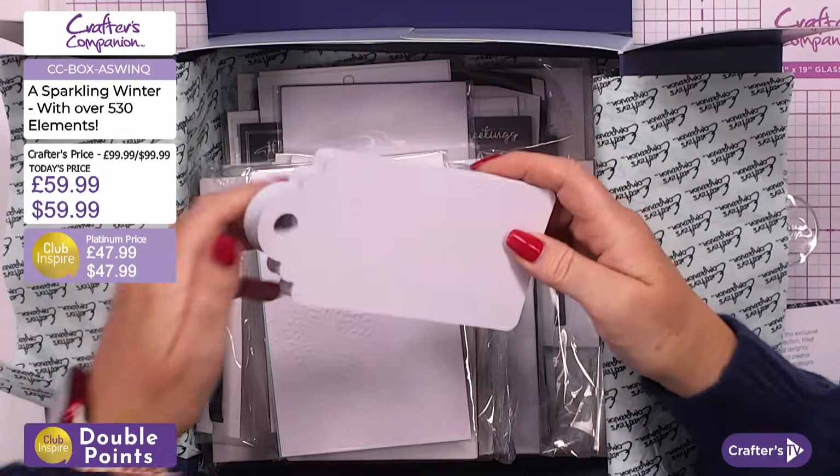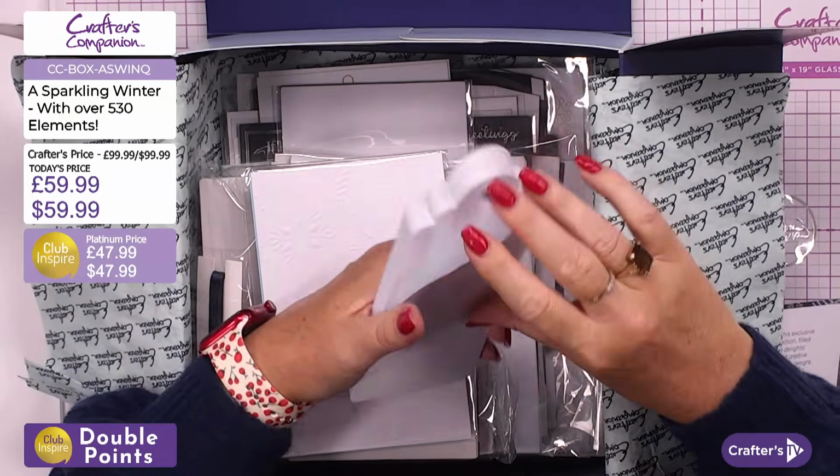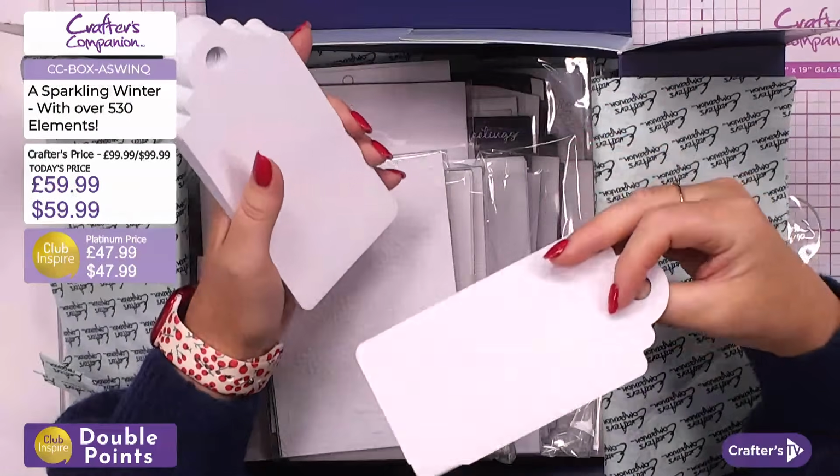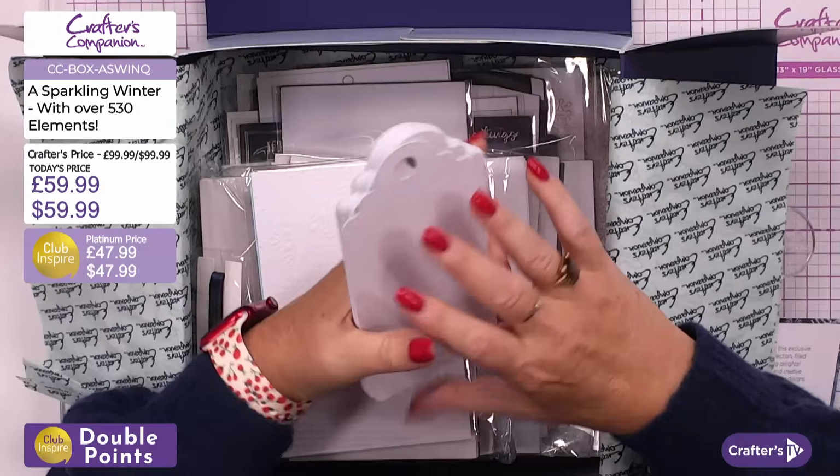We've then got a full pack of tags in there as well, which I absolutely love. I think you get 36 individual tags on there, which are double-sided, which means you can keep one side clear where to put either your sentiment or write your message, and then you can decorate one side as well. So that's a great tag system.